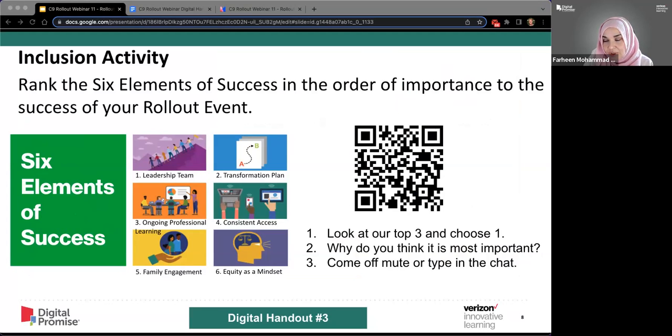All right, so hopefully you have something in mind about how your rollout event went, which element of success was crucial for that. So we want you to share that out with everyone. We want you to rank the 6 elements in the order of importance to your rollout event. The Mentimeter link should be the number 3 on your digital handout, and it's in the chat as well.